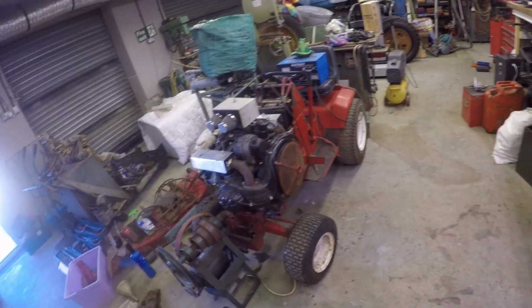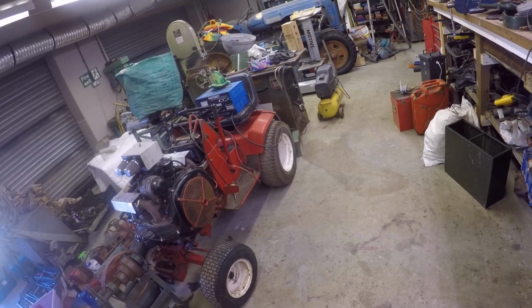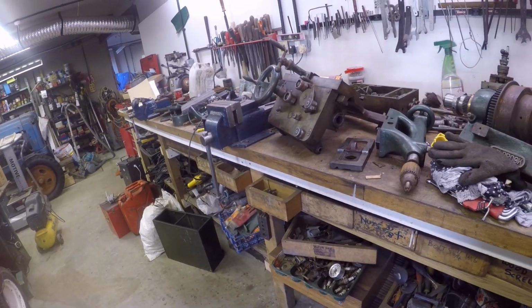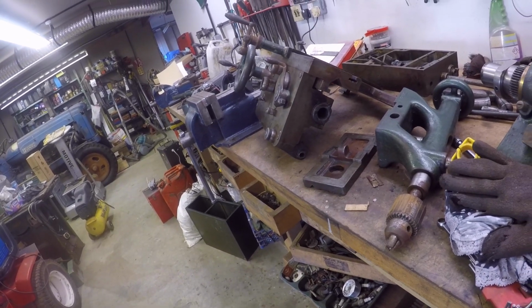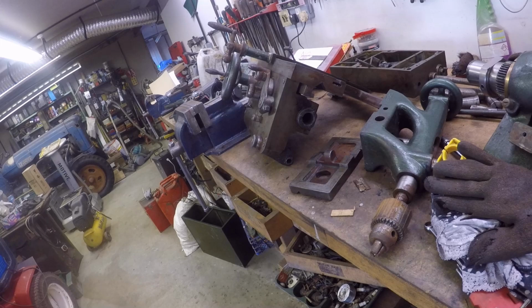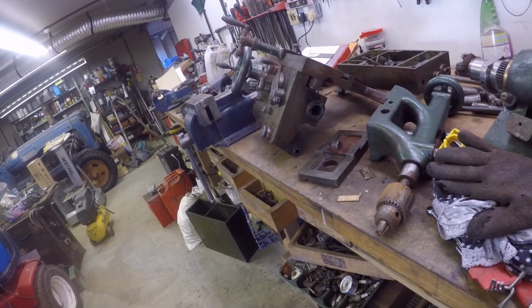At the moment, I want to get the bed and the legs here. I want to get the bed and the legs painted, the bed cleaned up and stood in a corner, and then I can start cleaning the parts up, doing the repairs, fitting new bushes and putting it back together. I don't want to make this a really long job. I want to get it cleaned up.